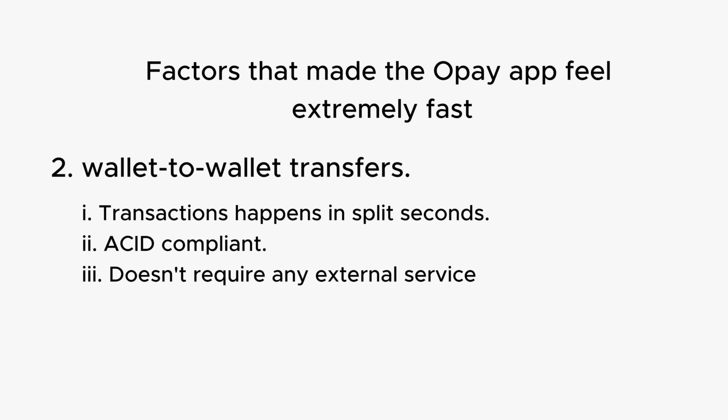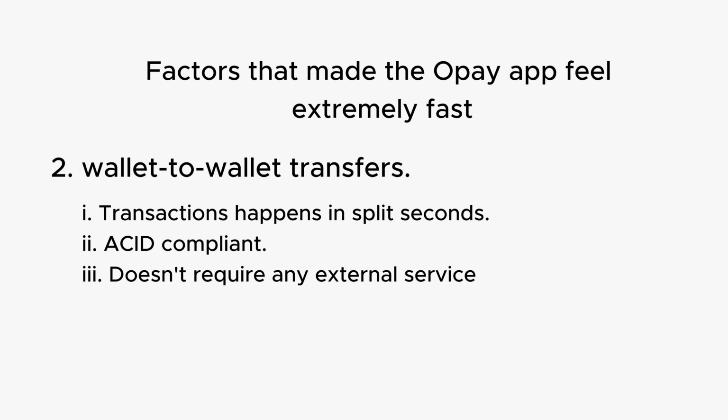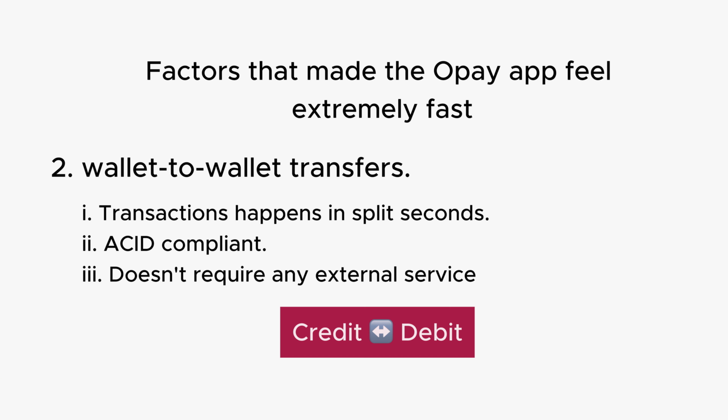Wallet-to-wallet transfer does not require any API calls or sending of requests to external services. It is just like updating two rows in the database. In fact, it can happen under 50 milliseconds. That is to show you how fast it can be. And it is also ACID compliant in the sense that both debit and credit must either succeed together or fail together. There is nothing like partial success.